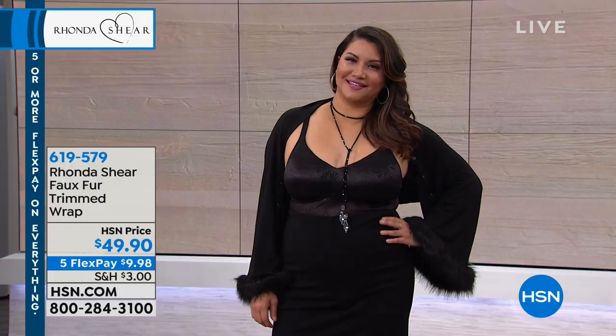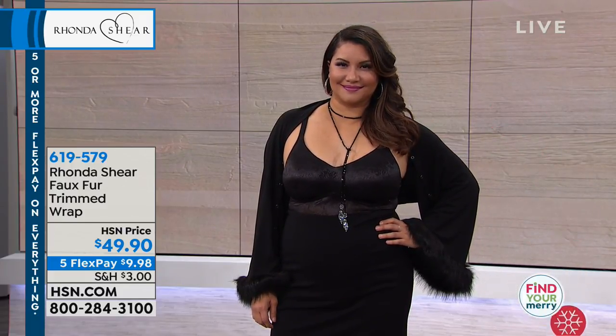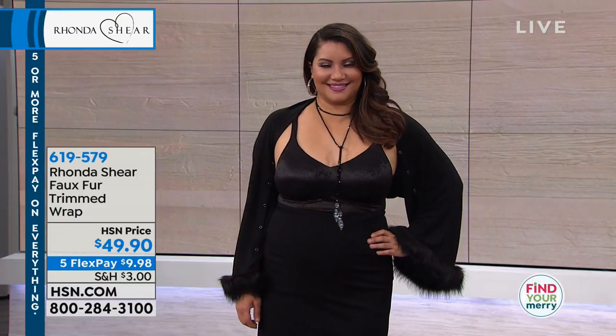I love that molded cup camisole. So it gives you support, and it's really a great looking tank and complete apparel piece, all completely in one. Get that home for less than $10.